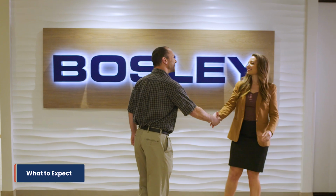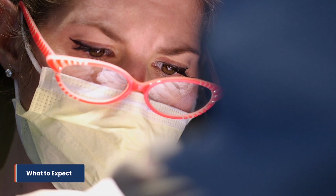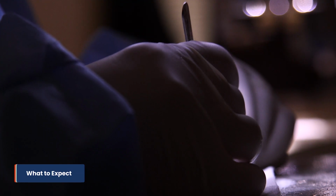It only takes 1 day to change your life. A hair transplant is a simple 1-day outpatient procedure. Expect your procedure to take a few hours. The exact length varies depending on how many grafts are being transplanted.